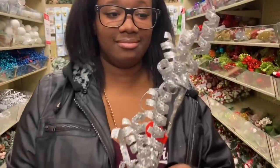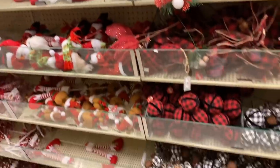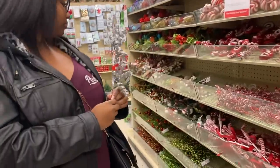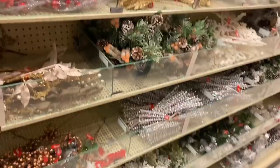That's exactly what she was talking about, and this is what we're looking for, right? Okay. So we found an aisle. Ooh, 50% off. We found an aisle for all of this stuff, right? So we're gonna try to find something for the center pieces to put together so that way it's all pretty with the stuff that we got.